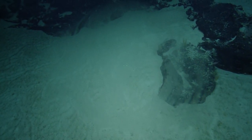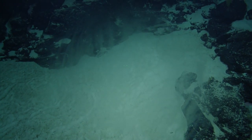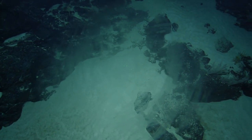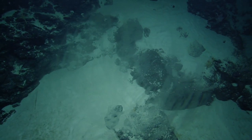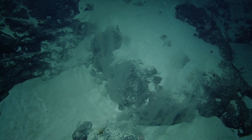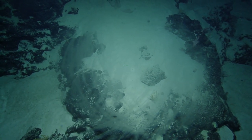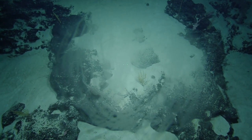And rocks. And lots of feeding traces now. Yeah. Once you're done swinging, I would like to get some zooms on the corals that we're finding here. All right. Go ahead, Daryl. Zoom in.